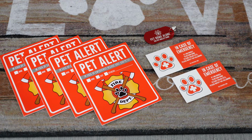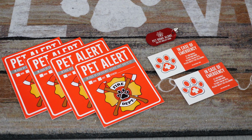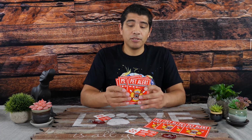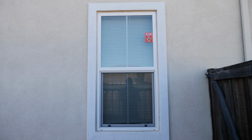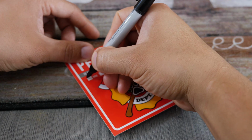So these pet alert identification kits are pretty cool. You get a couple of different items included in the kits. The first item is these stickers. You can put them on your door or on your windows, on the exterior of your house, maybe a sliding glass door, where first responders, neighbors, and people around your house would have visibility to see this big red notification that says pet alert.